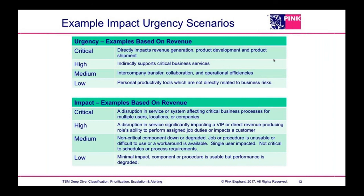So your urgency factor, right? Coming back to our revenue conversation. Critical, it's got to directly impact revenue. High, it's indirect. Medium, it's intercompany transfer, collaboration, operational efficiencies. Low, it's a productivity tool for one person. Now, I want you to begin to think about your services or your applications, and begin to pre-classify those relative to this urgency factor, because that can be done and should be done ahead of time.